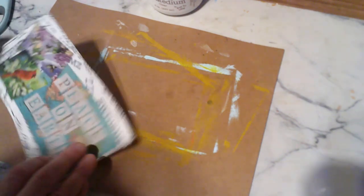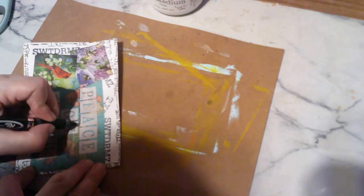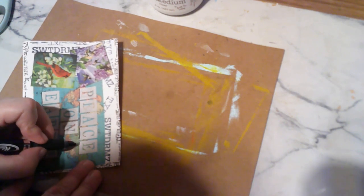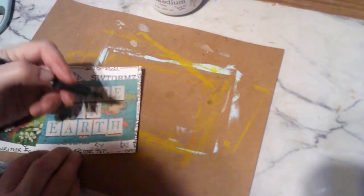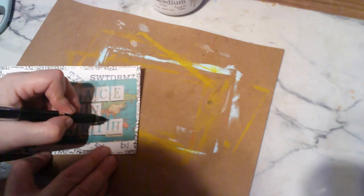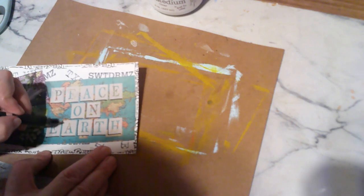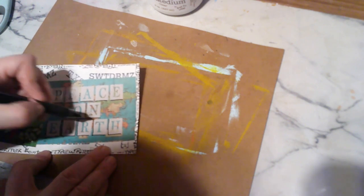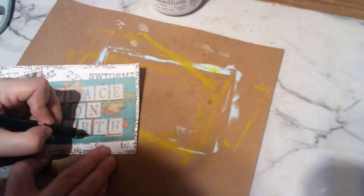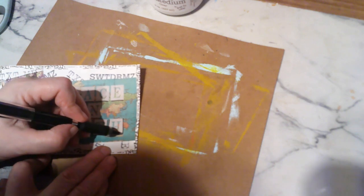Yeah, I think I will go around the letters. It's not going to be as simple as I was thinking it was going to be. Make it a little less simple. Make it to where the letters at least pop out just a little bit.